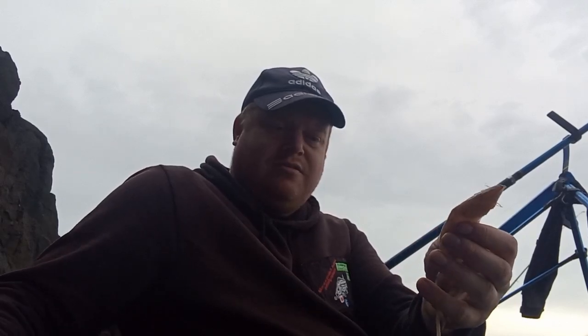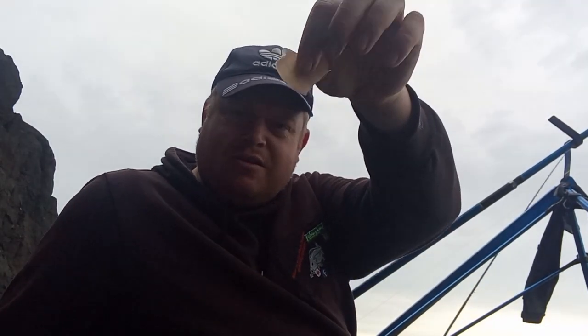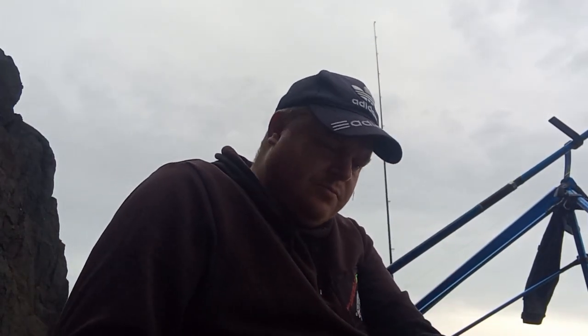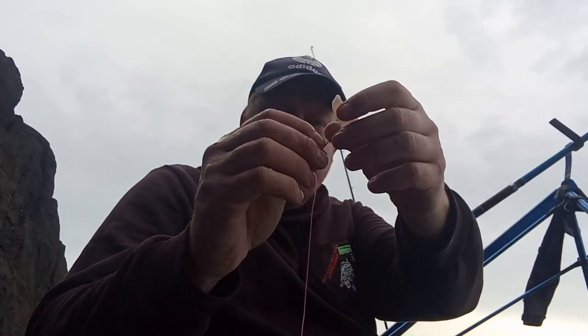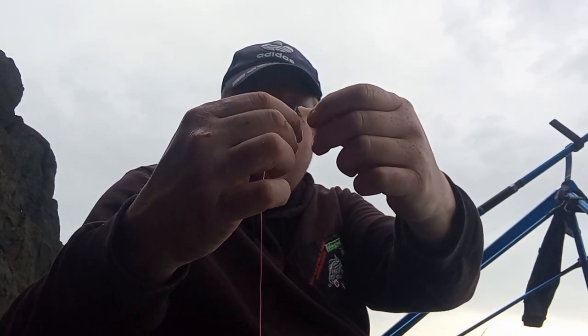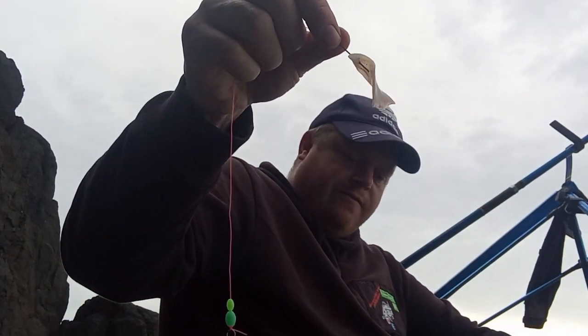So cut a couple of slithers of squid off this, basically. Just cut a little triangle off, like that. Just go straight up the middle of it. So I want it to flap about in the tide on these small hooks. So I'll just nick it through once, twice, not messing about with bait elastic, but I want it to flap about like that.